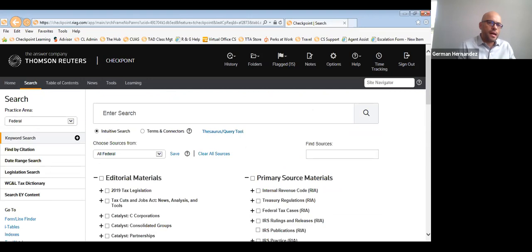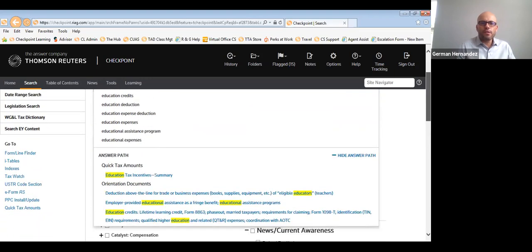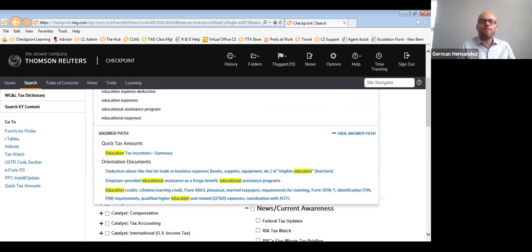So you can ask something really simple and say, all right, what are the education credits this year? Right. And just by typing, you can get some suggestions, or also get to your answer even before finishing typing your question. And this section over here is called quick tax amounts.